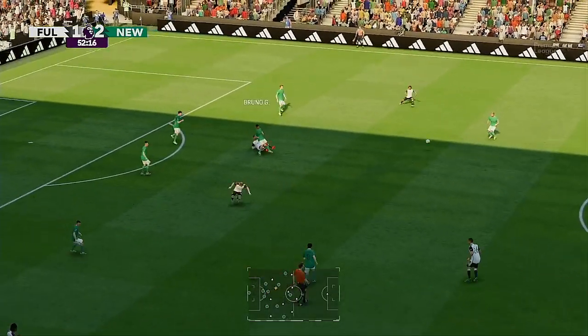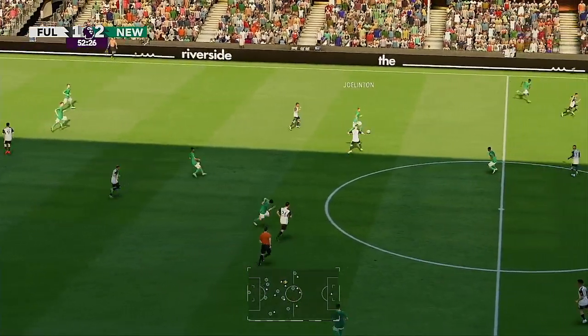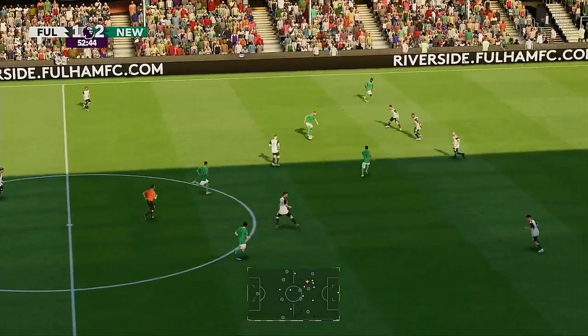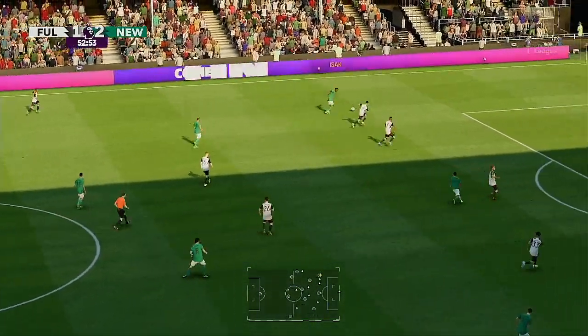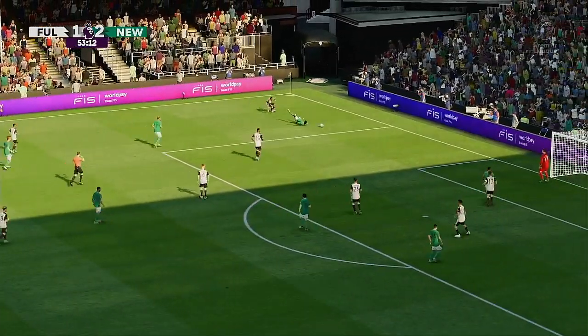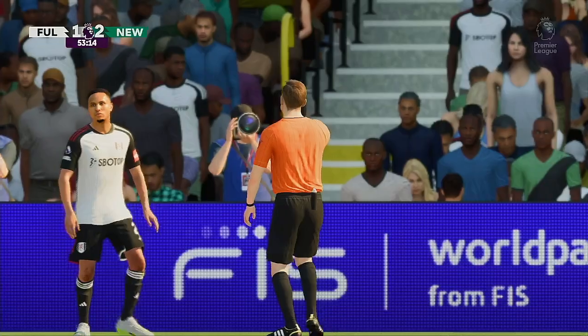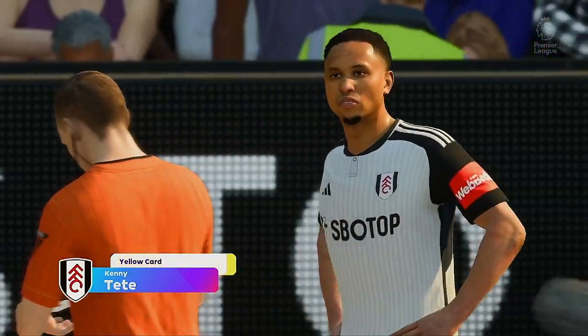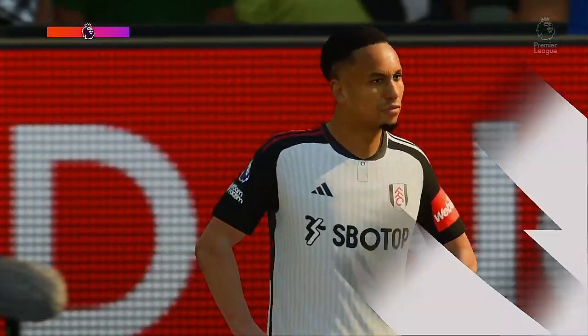Really nicely played. What can they do with this now? Now a sense that something could happen from this. And that's one taken for the team. The attack stopped, but maybe at a cost. And that foul has resulted in a booking. Well, it wasn't the best challenge, was it? Had to be a yellow.